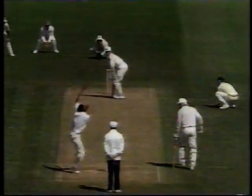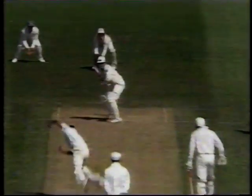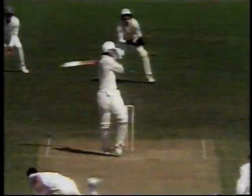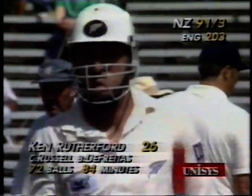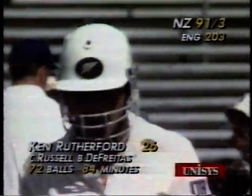Innings is over for 26, and New Zealand lose their third wicket at 91. Well, Ken Rutherford will feel that he's a bit unlucky here. He goes for the pull shot, it comes off the gloves. I'm pretty sure he just gets there and it loops gently to Jack Russell, who takes a neat tumbling catch. So Rutherford departs for 26, New Zealand 91 for 3.